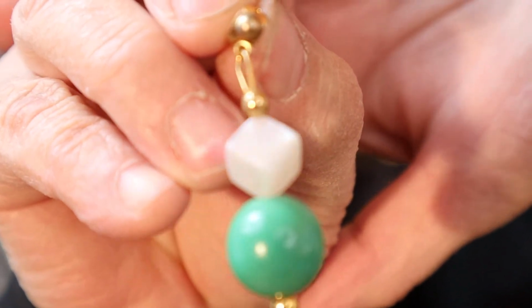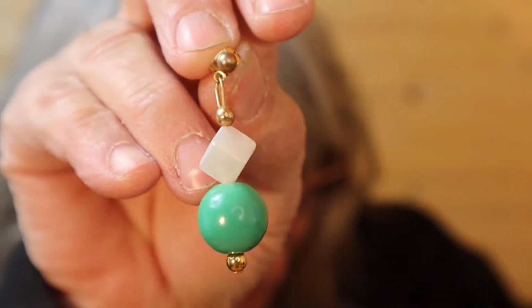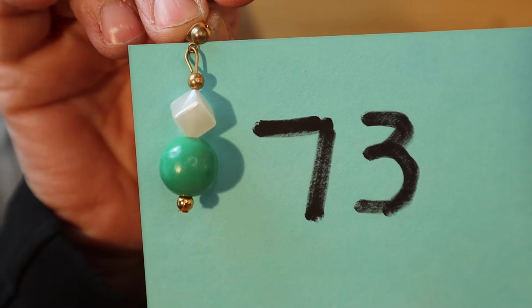Okay, I've done that one. And here's green with a pearl color. Different shapes to them. The gold background, brand new, never worn. I like the different shapes. That kind of turned out good, eh? $2, number 73.